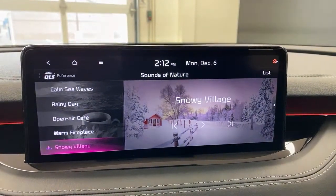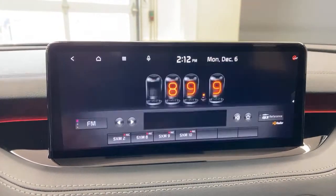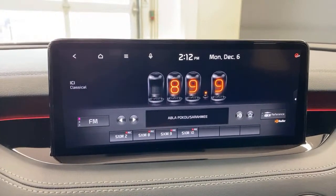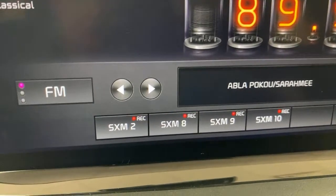We're going to make sure we turn the radio on because I want to make sure that we have somebody. Okay, there's music there. So anyways, we don't want that to turn on to the radio. While we're here, take a quick look there. There's your radio. That's what it looks like. You can see satellite radio presets. You can see that little record button there on each one of the satellite presets.